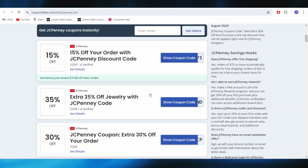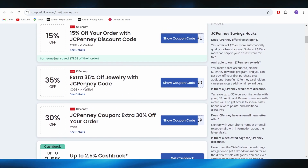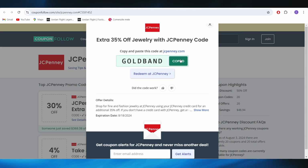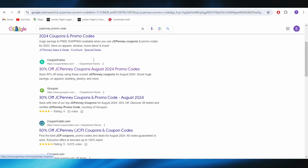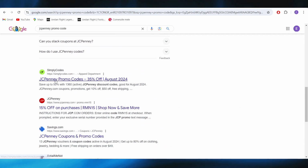So as you can see right here, we have a list with different types of promo codes that we can use. For example, if you want to get this 35% off, all you have to do is select your coupon code right here, and you can copy and use this code on your next purchase in order to get your discount.